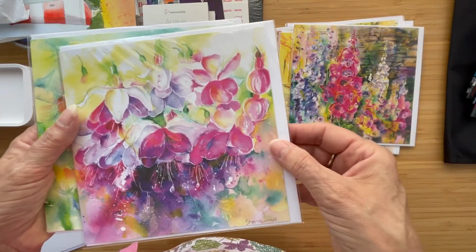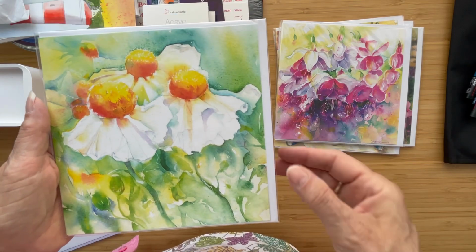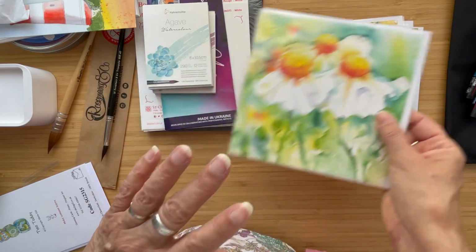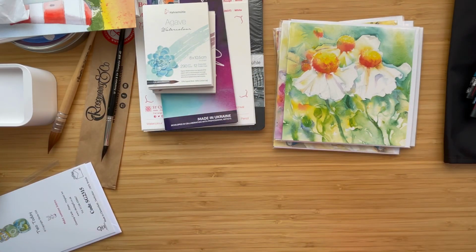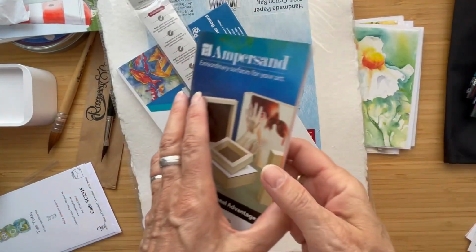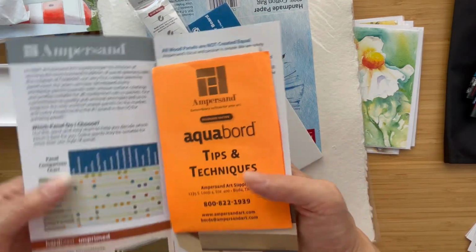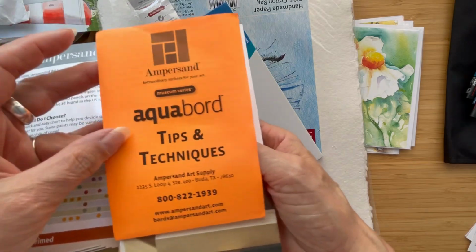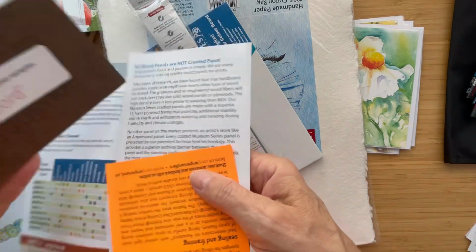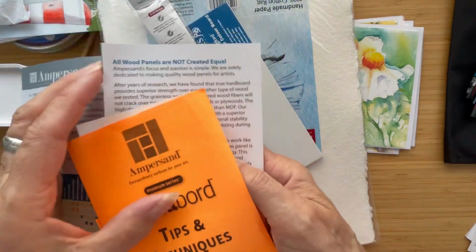Absolutely beautiful, beautiful watercolours. I was tempted to get a big picture, a big original, but I decided not to, because I have a habit of buying big pictures and then not putting them up anywhere. And then on the Pan Art stand, which is the company that Tom Shepherd's working with, the guy there gave me a sample of the Ampersand Aqua board. They had actually run out of that. I've never used the board before, but this will give me a nice little surface to play with.